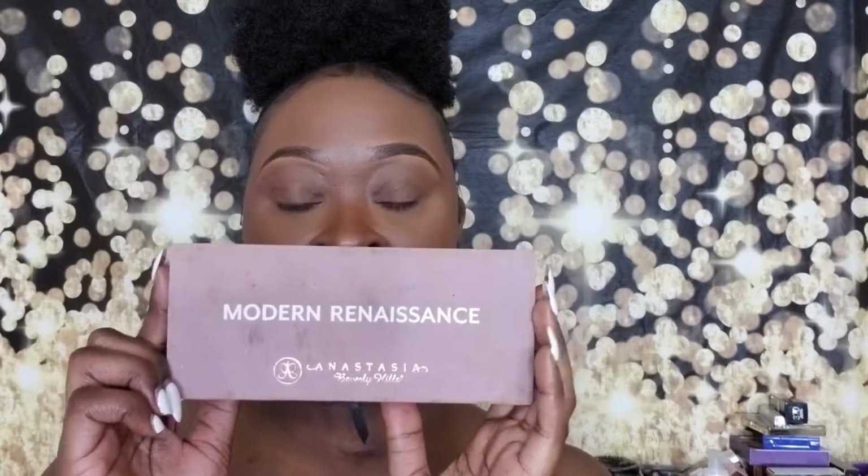Hey, y'all. So my eyes are already prepped. They already have the concealer on them and the Sasha Buttercup powder already on it. So we're going to go right ahead into the eyeshadow. The first eyeshadow palette that we will be using is the Modern Renaissance palette by Anastasia Beverly Hills.